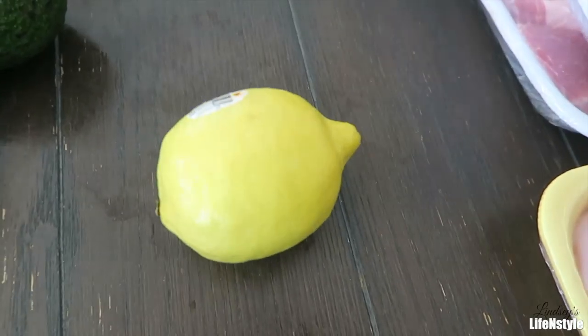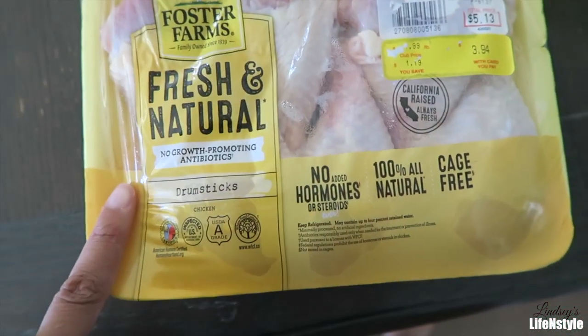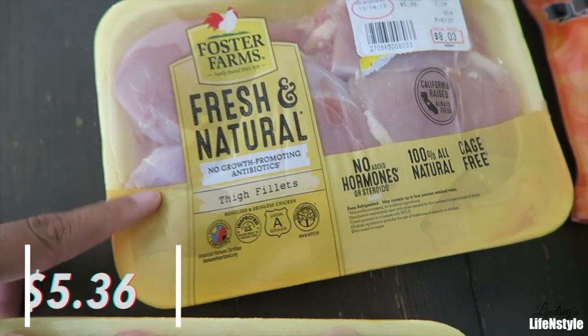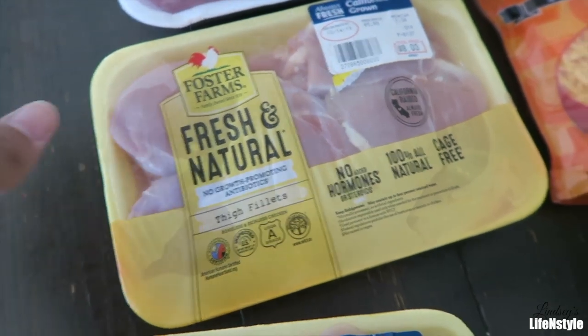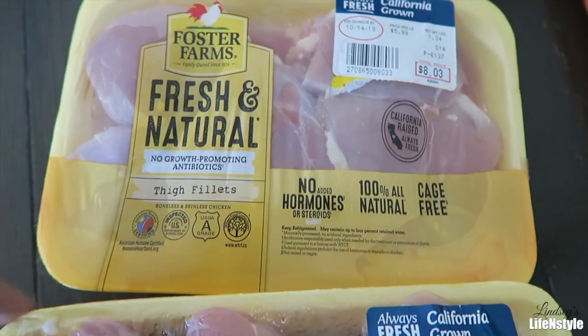One onion, one lemon, some turkey bacon. We've been going through this a lot. So I got some drumsticks, and I got some thigh fillets. I am gonna be doing a recipe on the Yumly app that I always use. I always talk about it, but I am gonna be doing a new recipe, so I grabbed these for that.